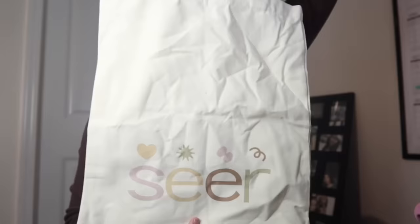The last thing that they sent me is a little tote bag. I literally was just talking about how much I love tote bags. Tote bags are so handy and you can carry so much stuff in them, and they're just so convenient for anything. I'm definitely going to be updating you guys on how I'm liking the clothes and how they end up fitting me, while I'm pregnant and postpartum.